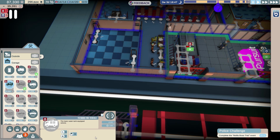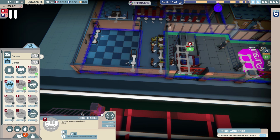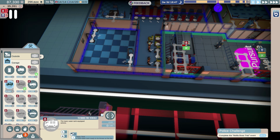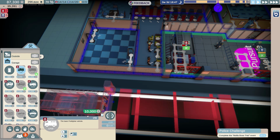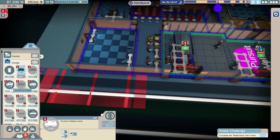Do we go for the basic water tank equipped vehicle? That can hold 3 people. It can hold 2 bits of equipment and it's got a water tank. Now that has a smaller water tank, but that can hold a lot of people. Okay, let's get one of those then.